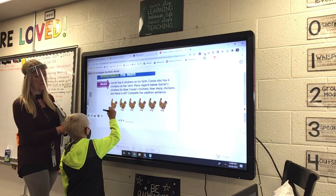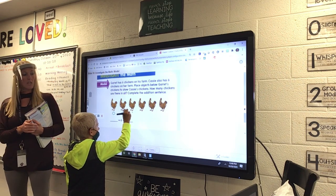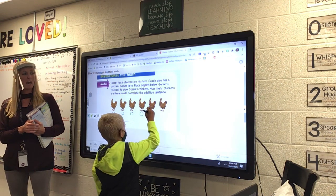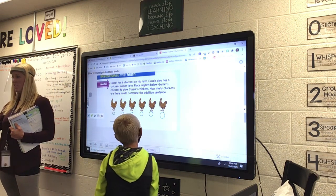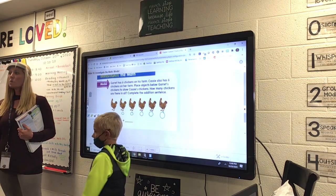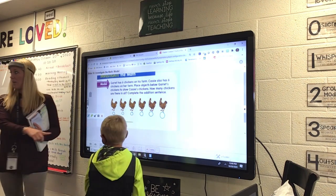This is Garrett's 1. Good, Cassie has 1. She has 2. She has 3. She has 4. She has 5. She has 6. So Cassie is the circle. She has 6 chickens, just like Garrett. Garrett also has 6. Do they have an equal number of chickens? Yes.